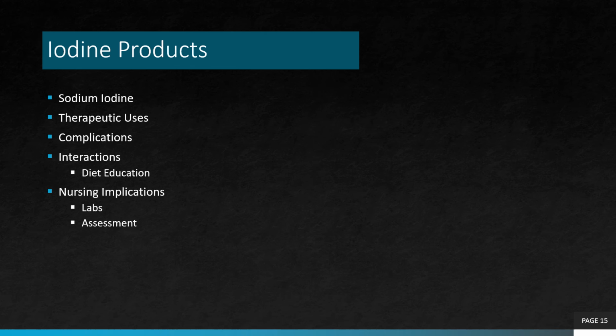As you have probably figured out at this point, some people do have an iodine deficiency. They can actually be given iodine to take. It's sodium iodine. Very few complications. The iodine is mostly used by your thyroid. But obviously, we do need to educate people. They need ionized salt. They probably need repeat lab work if they're having electrolyte problems and need this iodine level monitored.